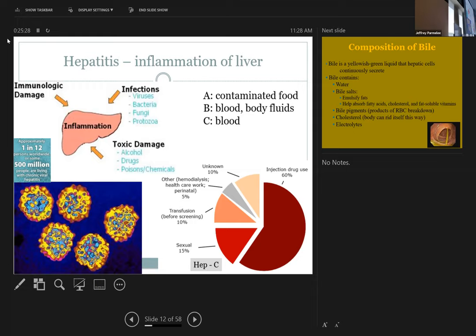Hep C, looking at where it comes from, we don't know, about 10% of the cases, but IV drug use, sex, or transfusions, which I think is pretty rare, and healthcare workers. Right, hepatitis can be asymptomatic, it can feel like the flu, or it can be quick and kill you. It just depends on the kind and how you react. They've even got a hep C shot.